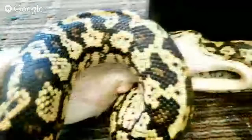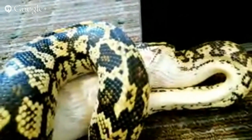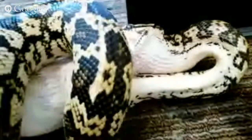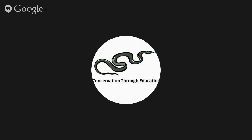See how it backed off, it let go. What's coming out of its mouth is water. They will do a lot of that. Let's hope it still decides to eat. What came out of its mouth is water and saliva, and the saliva actually helps lubricate so that it'll go down its throat easier. It backed out about 2 inches, but it's still holding it like it's going to eat it.